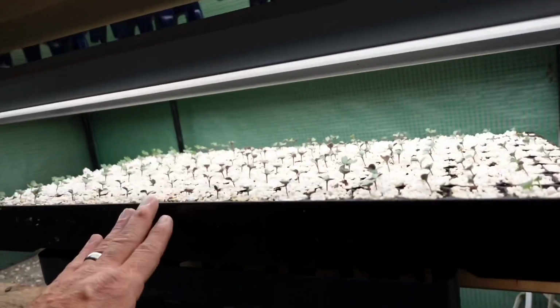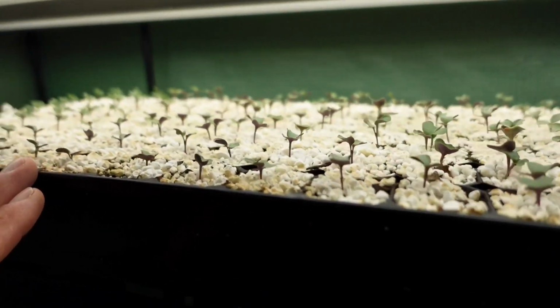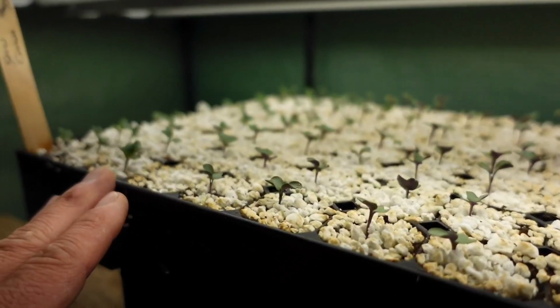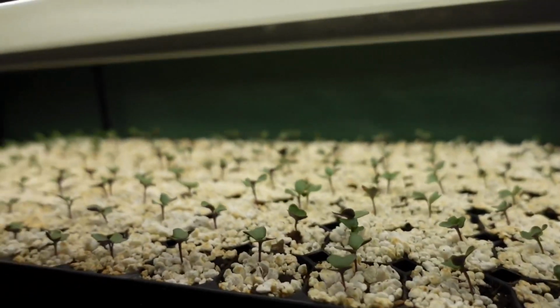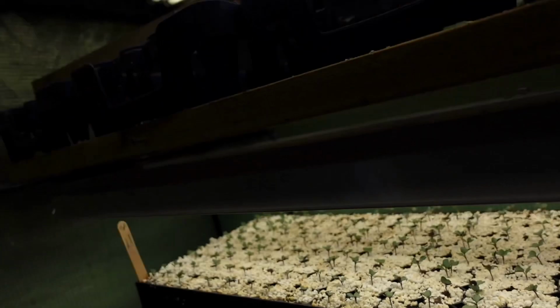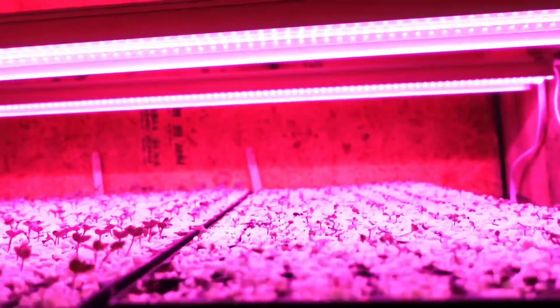And you can see I got this one. This is Snow Crown. I've moved it off of the heat mat and put it in here. You can see how great the germination is. Seedlings look real good. And I'm looking through the tray and it's almost 100% germination in there. I don't see but maybe 1 or 2 cells that are empty. But yeah, you can see the height of those guys compared to this dude here.